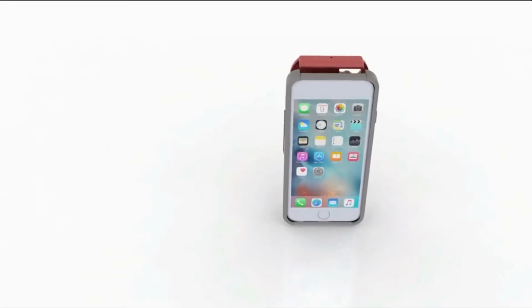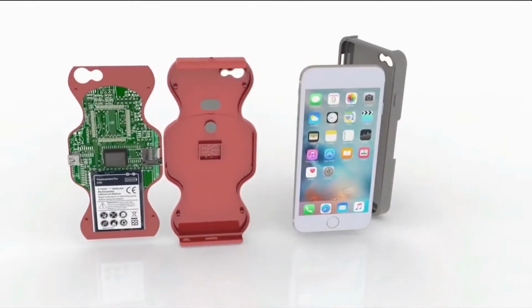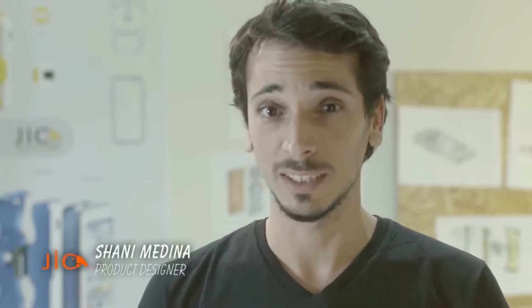Always. When we started designing the case, we knew that our biggest challenge was to ideally position the components for high-quality recording, while keeping the case slim, elegant, and not fully letting on to what it actually does.